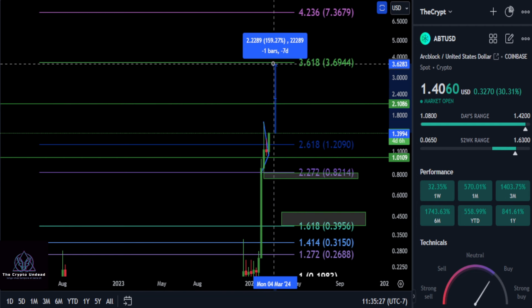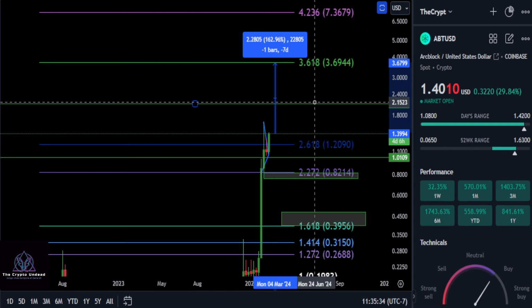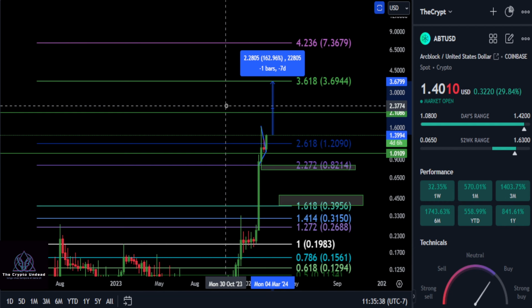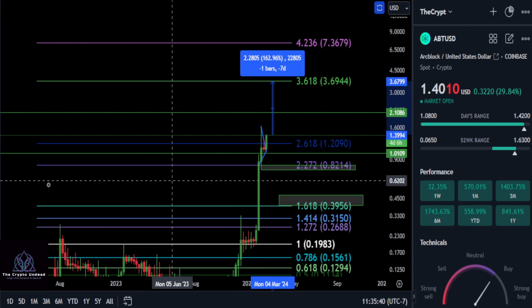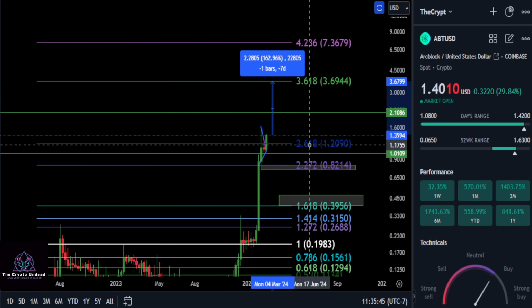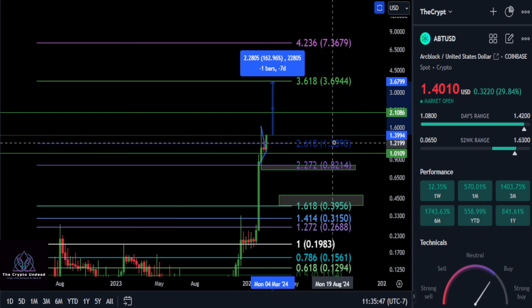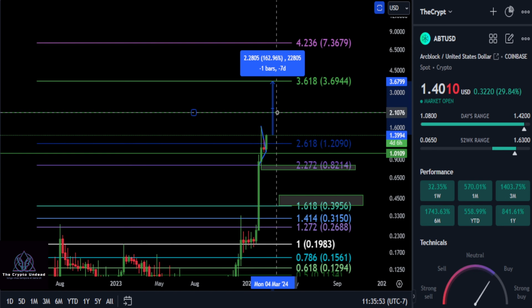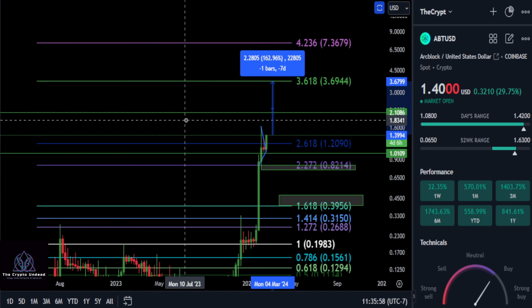And if it blows right through that, your next resistance is the 3618 at about 370 for a 160% move here on ABT. So yeah, congrats to you ABT holders. Other than that, I would simply say that as long as the price is over the 2618 at 120, then the price of ABT is extremely bullish. So just watch 120 and then these two potential targets to get hit here on Arcblock. So yeah, Arcblock to the moon here.